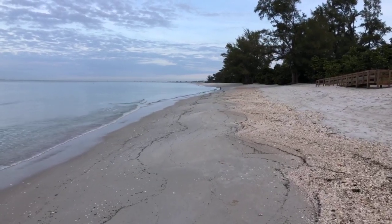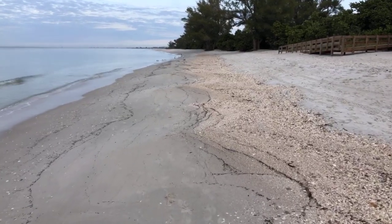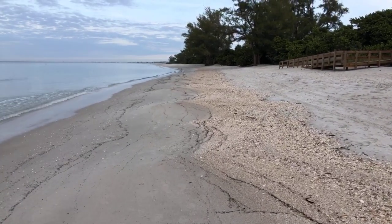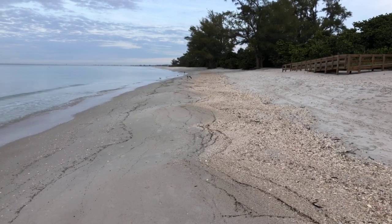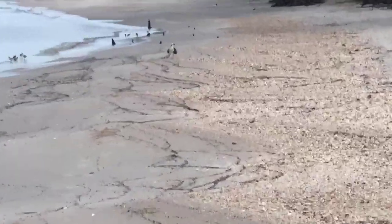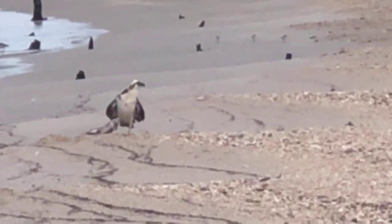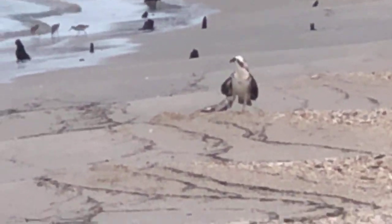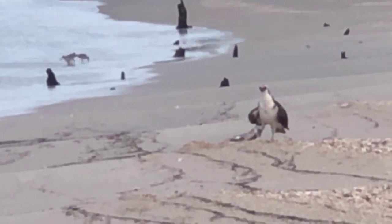There is an Osprey on the beach in front of me. I can't tell if it's a gull. No. It's an Osprey with a fish. Looks like it has a fish on the beach. It might be too heavy for it to carry. That's an Osprey there on the beach.